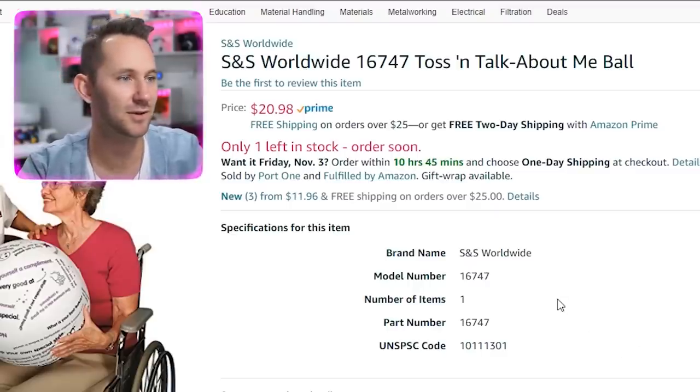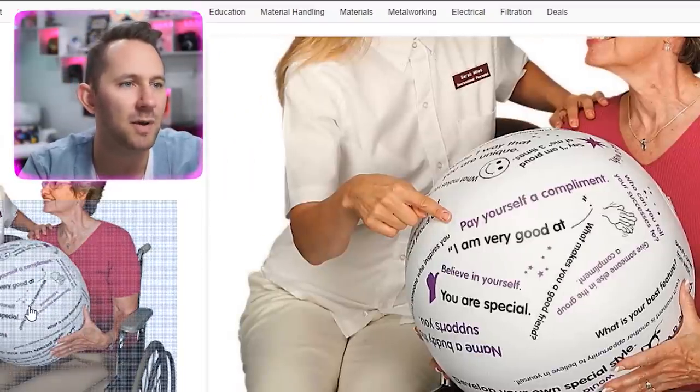They got tons of them, all different kinds. Today, we're going to look at this one, Talk About Me Ball. So the idea is, if you can look at it, you are special. Believe in yourself. So I think you toss the ball, and maybe the first thing you see, you read, and then if it's a question, you answer it. Or you finish the sentence, right?